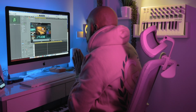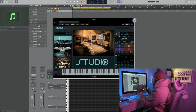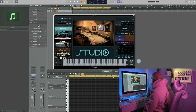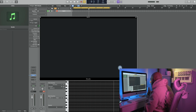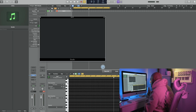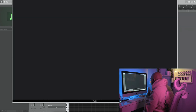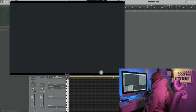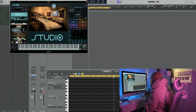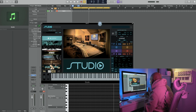Okay, so as always, I have Logic queued up, my favorite DAW, and I have Studio queued up, ready to go. Yeah, so once you download Studio, this is what it's gonna look like. Right off the back, you can see it's a really smooth resizing process. I can resize the UI to as big or as small as I like. I love that. I could take up the whole screen with this thing if I wanted to and just make it my workstation, or I can make it a little bit smaller and get a better sense of what's going on in my DAW. So that's really cool. We're gonna keep it like this size right here.